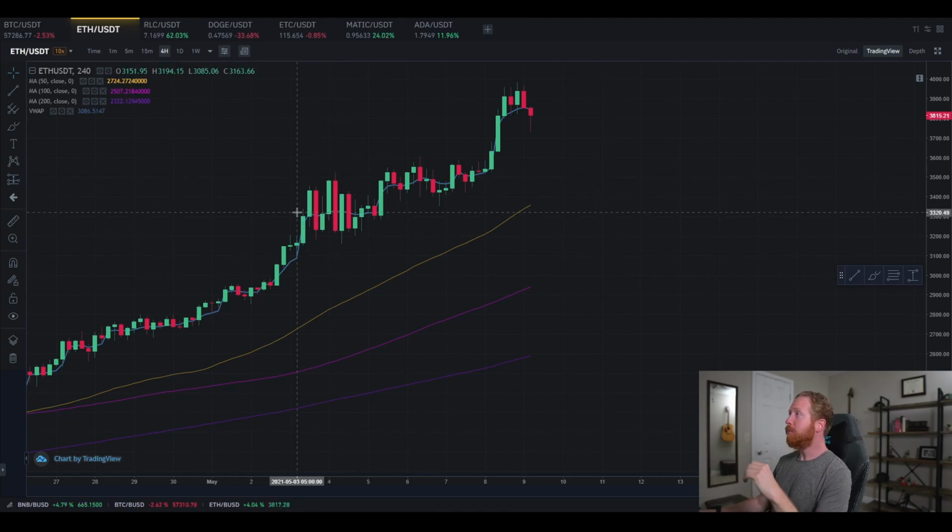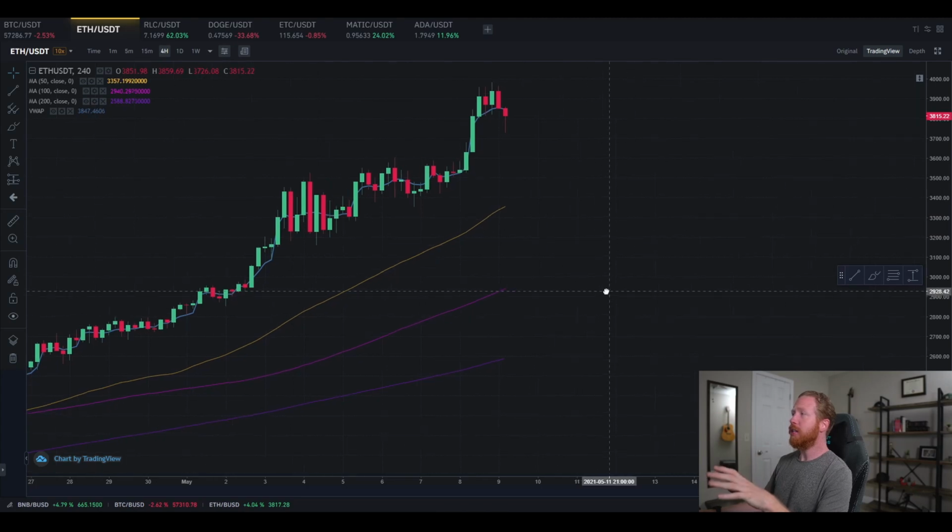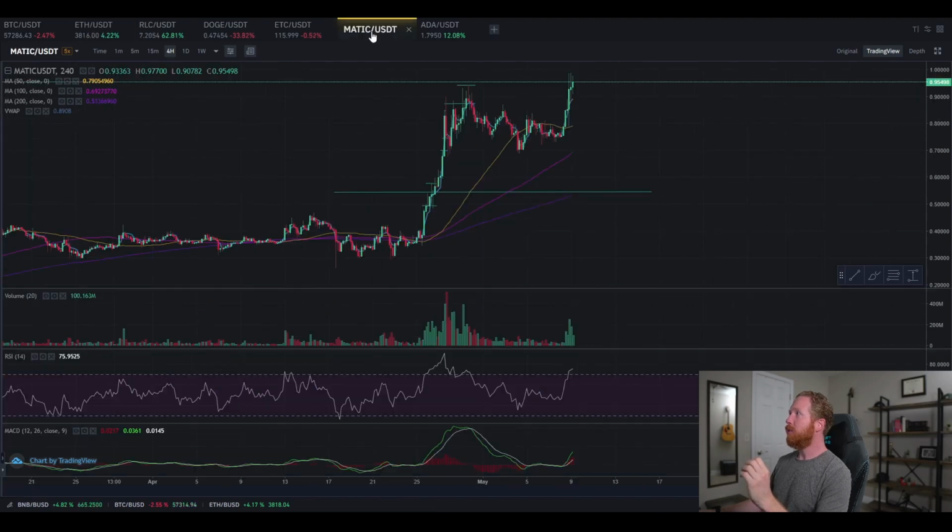Not bad though. No matter how you look at it, we're still in very good shape here for Ethereum, considering how high it went. But be on the lookout for the 50-day moving average. It's coming up. It could be tested in the next few days, probably likely in the next week or so, if the price remains horizontal and doesn't increase as it has in the past. We'll see what happens with that though. So without further ado, let's go ahead and take a look at Matic.